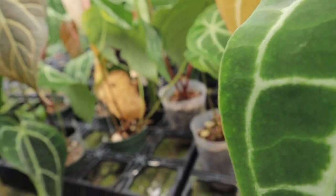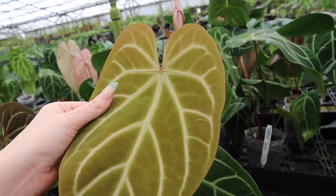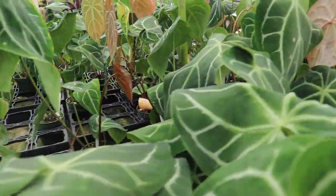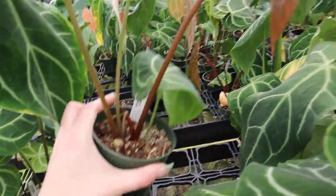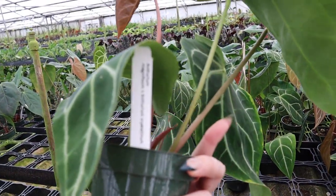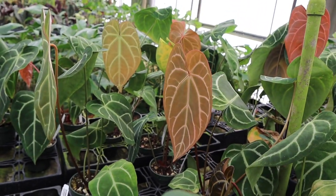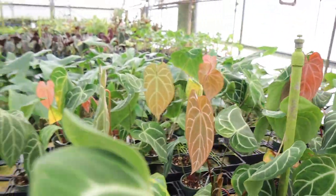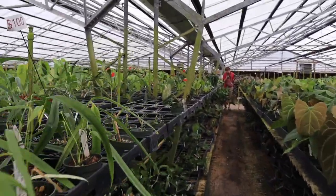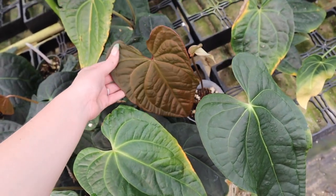These are pretty. Amazing. Freaking amazing. These are really dry, if you're like, look how cute! Yeah, Magnificum Crystallinum. Really cool. They're all putting out new leaves. Look really good. There's a bird. And here's some Luxuriance Crystallinum. Those are dope. Look really cool.